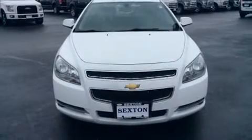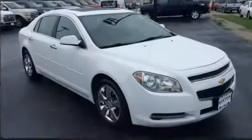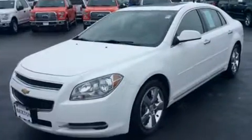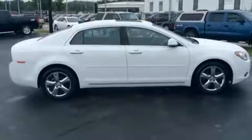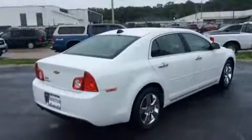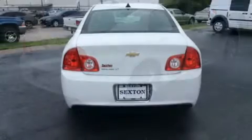Sensibility and practicality define the 2012 Chevrolet Malibu. This four-door, five-passenger sedan has just over 90,000 miles. Smooth gear shifts are achieved thanks to the efficient four-cylinder engine. And for added security, dynamic stability control supplements the drivetrain. It's equipped with tons of terrific amenities, but it won't break your budget.